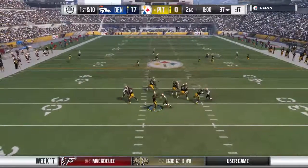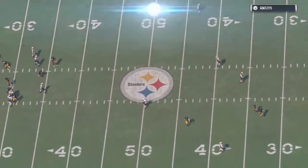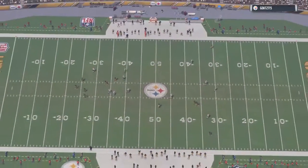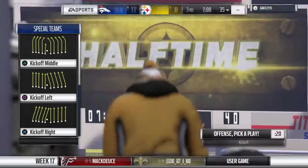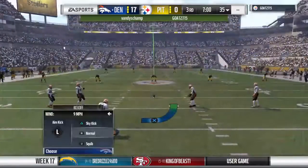Final play of the half. It's Roethlisberger. Oh, the ball comes out on the hit, but they'll say it's incomplete. So we've come upon halftime here in Week 17, as we'll send you down to Orlando as we check in with Larry Ridley and our EA Sports Halftime Report. Larry?